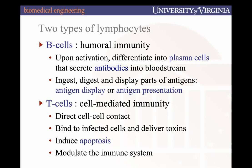They'll bind to and actually interact with infected cells or non-infected cells, trying to assess who is a healthy cell and who's not. And then they'll either deliver some sort of toxin, something called perforin, that can actually poke holes and lyse the cell. Lysing, again, means blowing up the cell, for lack of a better phrase, disrupting its osmotic pressure and destroying the cell, or inducing apoptosis, programmed cell death, where the cell will go ahead and die.